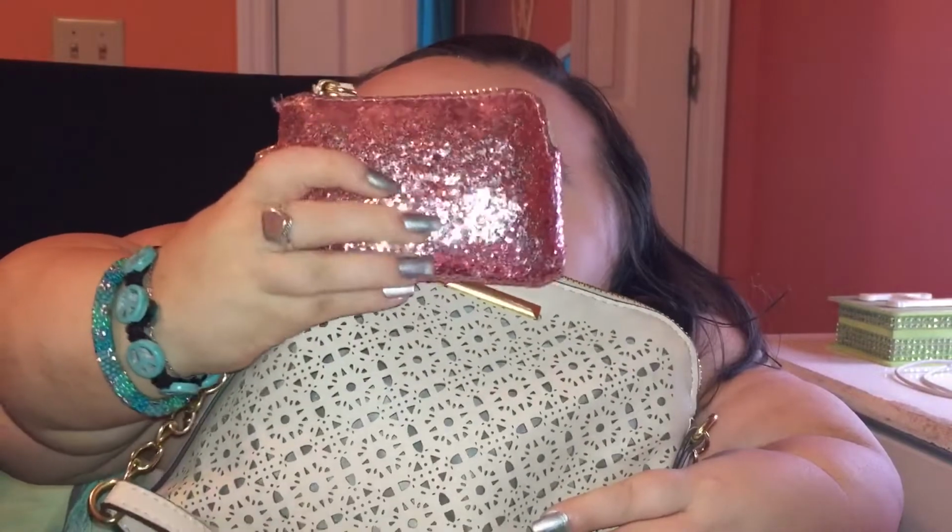But the thing that sold me on this handbag was this beautiful pink glitter pouch. Like, how pretty is that? I am obsessed with all things glitter and all things pink. So when I saw that this was attached to this bag, I knew it had to come home with me.